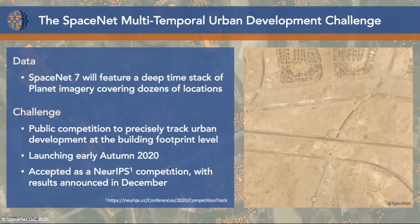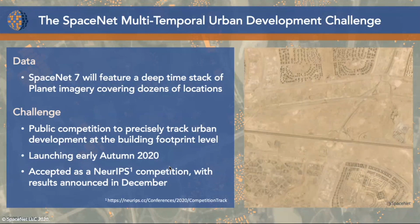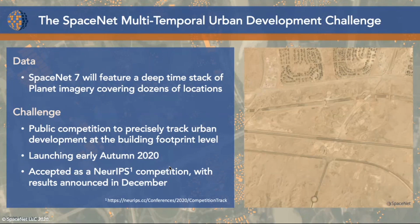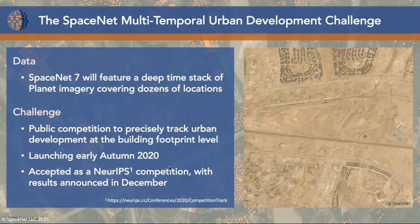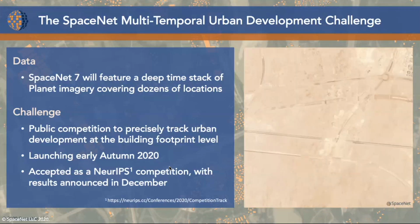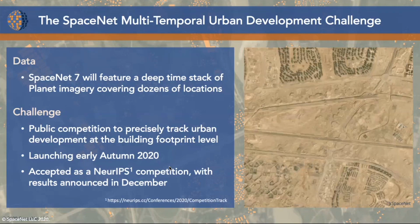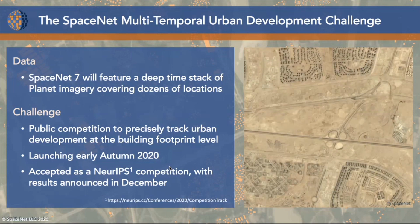So SpaceNet 7 will be labeled the Multi-Temporal Urban Development Challenge, and it will feature a deep time stack of Planet imagery covering dozens of locations. And you'll see on the right here a GIF of development over time in a certain region where you're building up both roads and buildings. And so the goal here for SpaceNet 7 will be to track urban development at the building footprint level over time, and track both the building footprint as well as the ID for that. So there's some nuance there, but we think that will be very impactful.